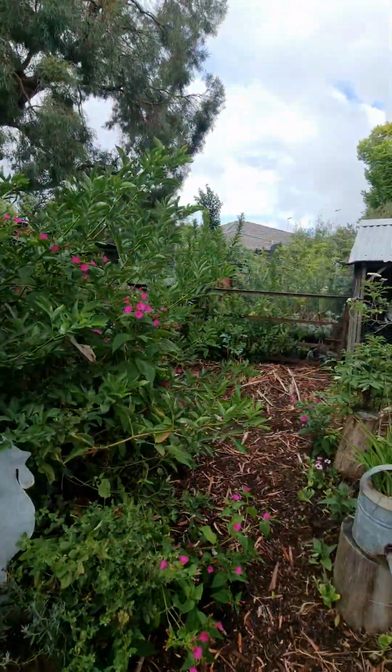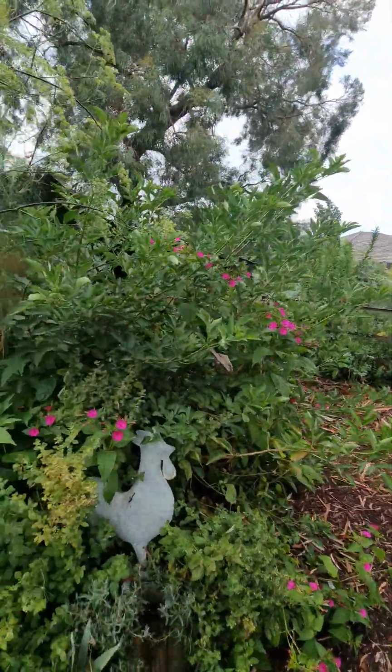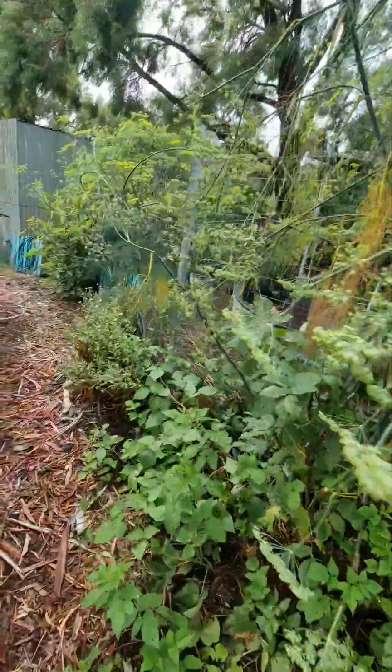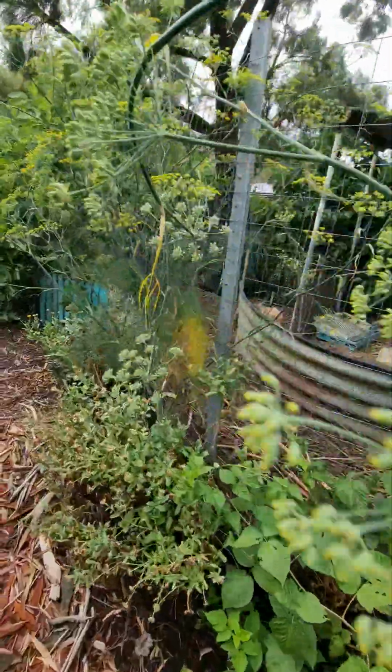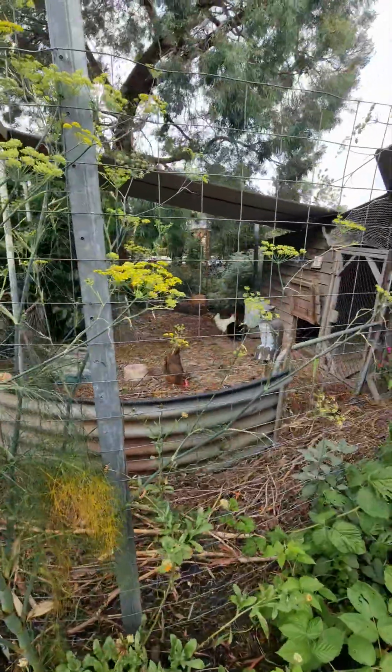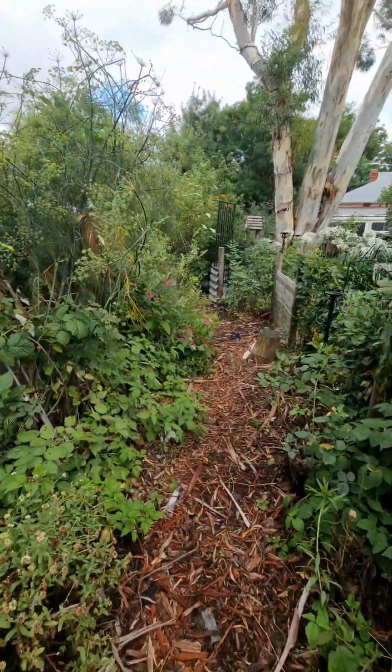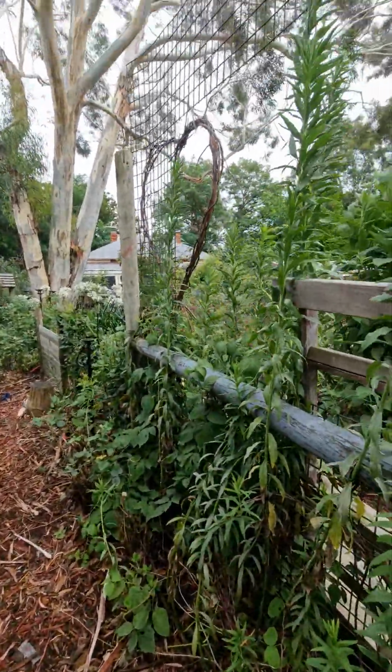Now you can see what's behind the chook sheds, and definitely an area that we can establish some real protected area. It's got the shade. I'm thinking of maybe putting some chrysanthemums in there actually. Building up the soil and making a garden bed with chrysanthemums.